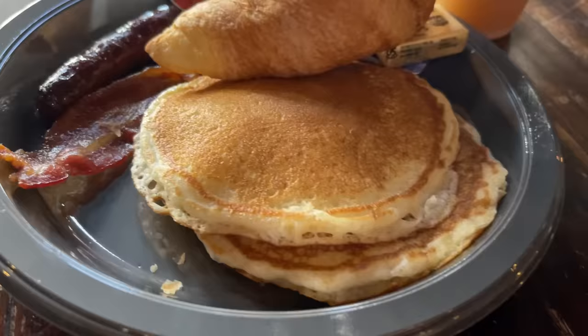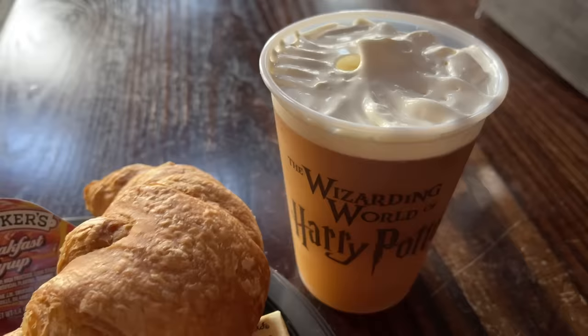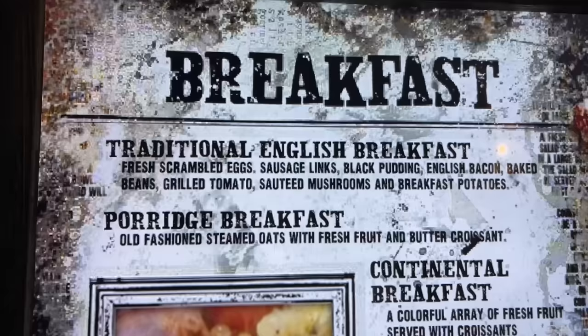In that case, I highly recommend either one, doing breakfast, which is great. Not enough people know you can get breakfast in the Wizarding World, and that includes a drink. No matter if you're a kid or an adult, you can get a butterbeer included with your meal. Number two, if you're going to come for lunch or dinner because you want the fish and chips, I don't blame you. Come for an early lunch, a late lunch, an early dinner, or a late dinner, and you're much less likely to run into those long lines.